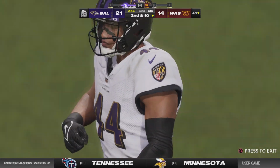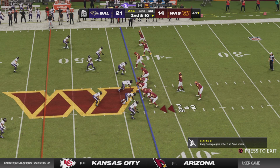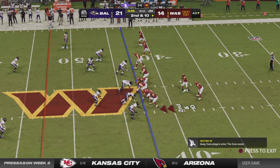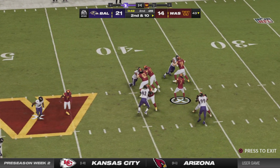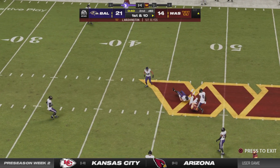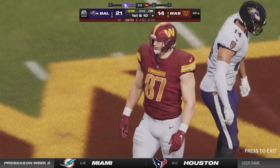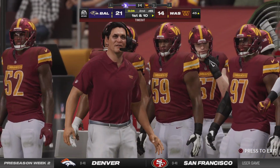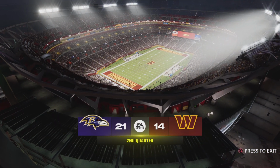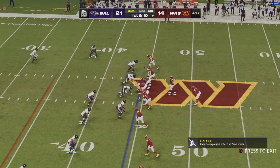And that one drops down, incomplete. Good coverage there, forced the ball free, and it's second down. Looking to throw, Washington. That one caught by the tight end Bates. And he's going to be taken down with the first down at the Ravens' 45-yard line. Now Washington going to use the second of their 3 timeouts as the clock will stop with 34 seconds to go before halftime.